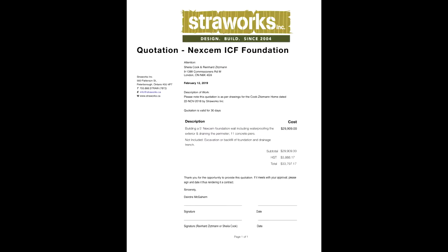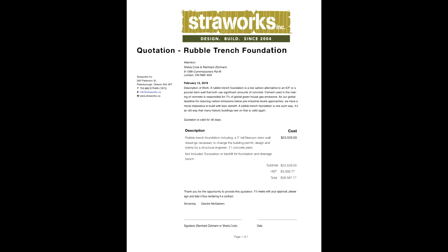How do the numbers compare? We're going to be building a house this summer, and I costed it out both ways, doing a 5-foot Nexem wall on a footing or a rubble trench as just described. And the Nexem wall came in at $33,800. The rubble trench came in at $26,600. So my clients chose the rubble trench. Seems like a no-brainer. And this also included the engineering by Tim, and also my clients are on board for reducing our carbon footprint.